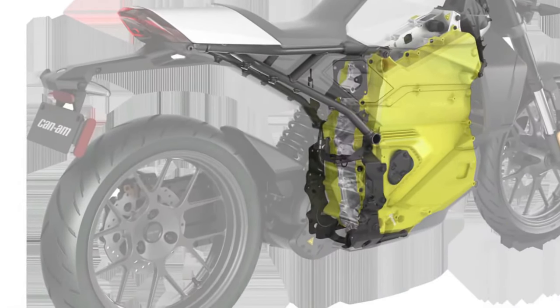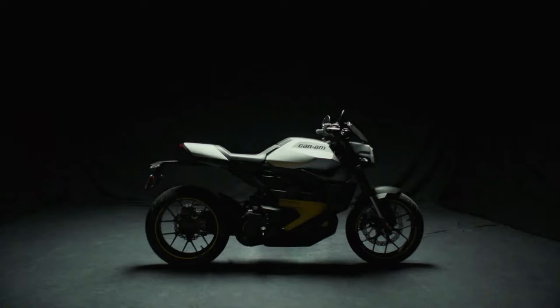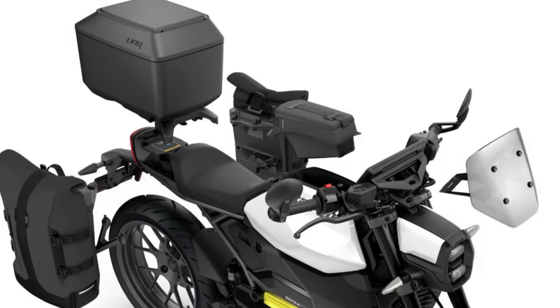The Can-Am Pulse stands balanced with a low center of gravity and ride height and presents a comfortable yet assertive riding position, maximizing agility in an active urban environment.